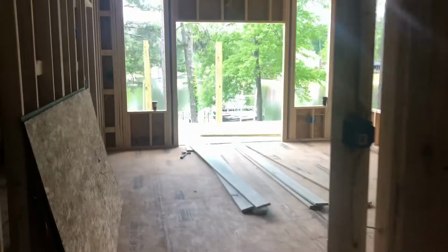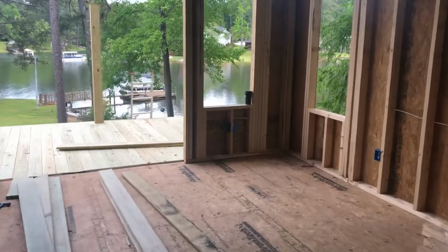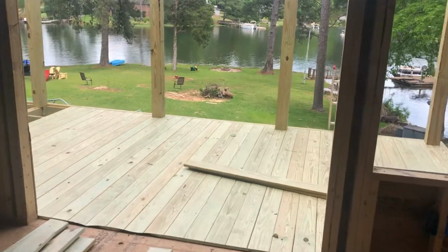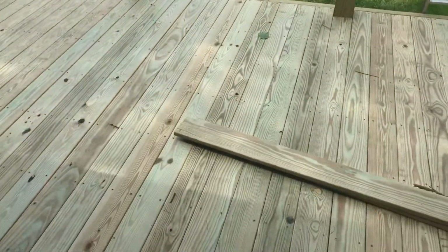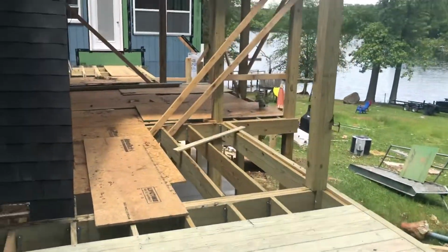Electrical is done up here as well. I think he was coming back tomorrow to finish up on a few little things. But overall, that is rolling. Trying to think if there's anything else that we've had going on this week. I don't believe that's it, but it's going to be fantastic when the rest of the deck is finished.